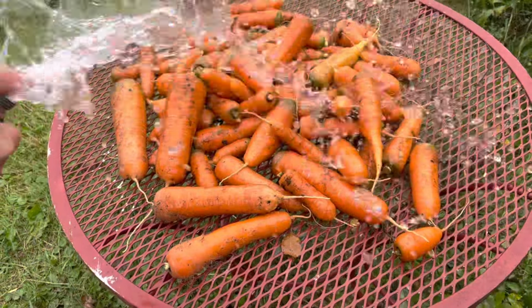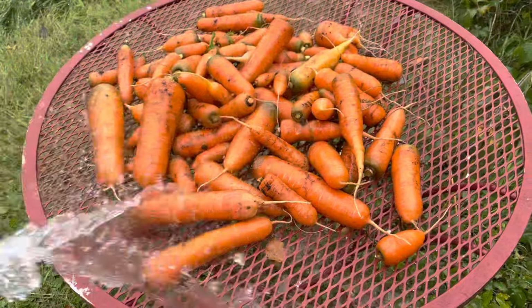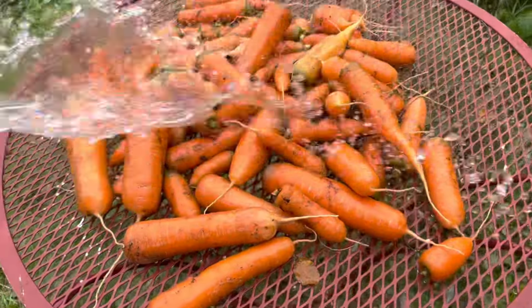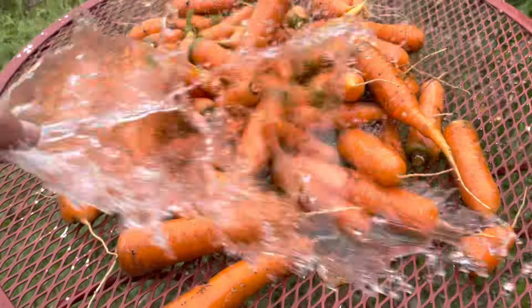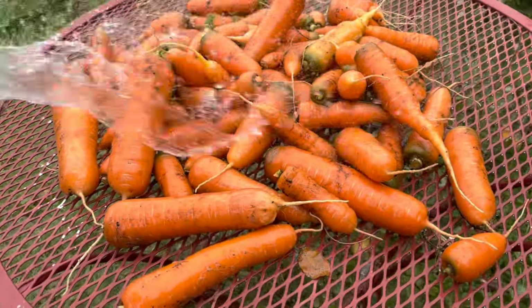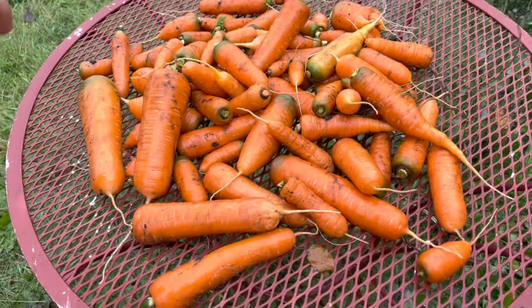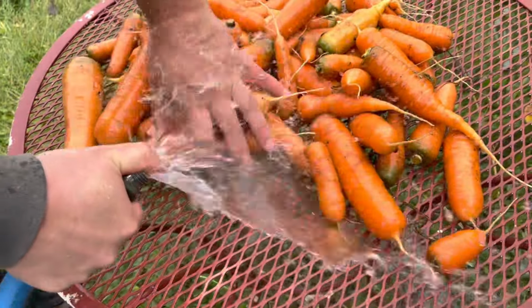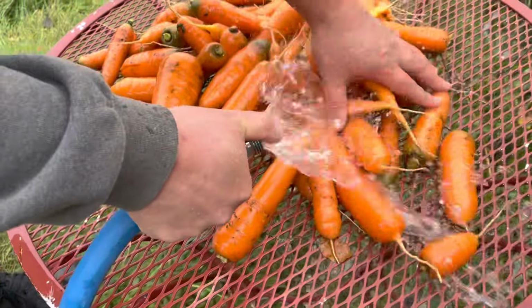I don't want to bring all of this dirt into my kitchen, and I especially don't want to wash all of this extra dirt down my kitchen sink drain when I am scrubbing these up in the house in the middle of January, getting them ready to eat. What you definitely don't want to do is scrub these. Do not scrub them before they go into storage. You can do that once you take them out to use them.